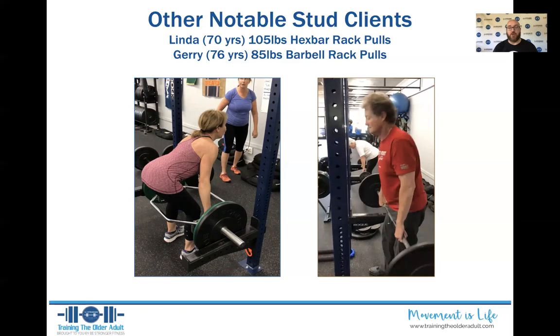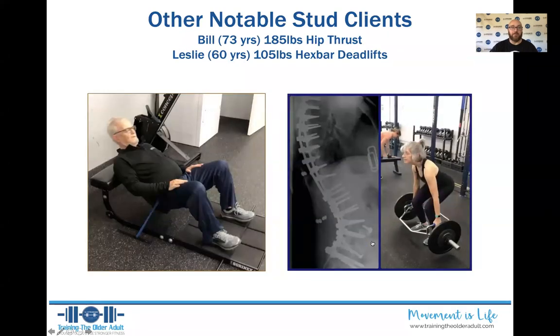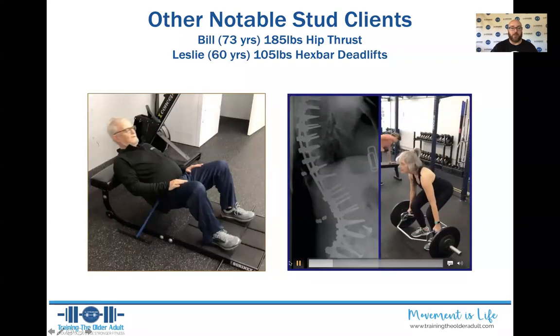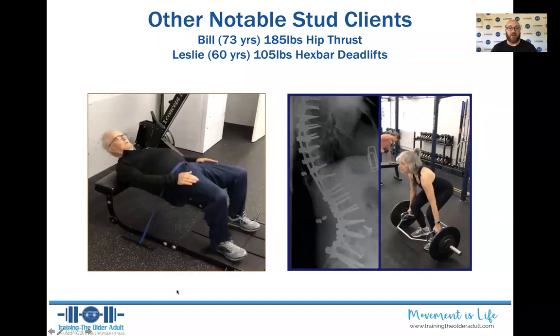But again, controlled range of motion, as deep as I can get him, but not overly heavy, you know, 65, 75. Oh, and this one, 85 pounds. Yeah, he's got the little fives on there. So we've got some extra load on there for him to work with, okay? Bill, 73. Oops, jumped the gun on this one. Bill, 73. Does 185 pounds on the hip thrust here.